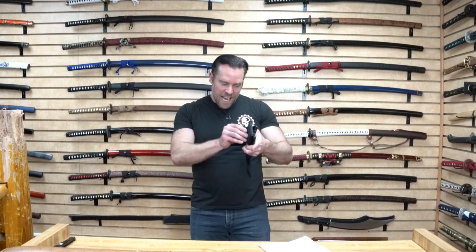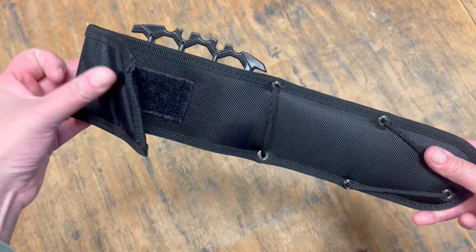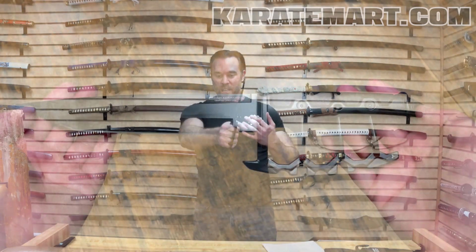You can see that it's got a Velcro belt loop on there, which is really an excellent feature because I can't stand when I have to take off my belt to hook on a knife, but I want to see the blade itself. So let's go ahead and check that out. Look at that. I mean, that is just the most intimidating looking blade.